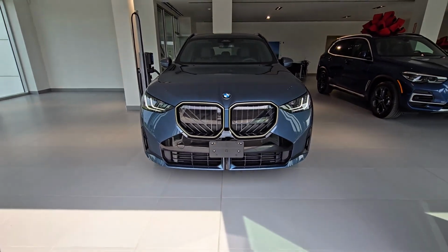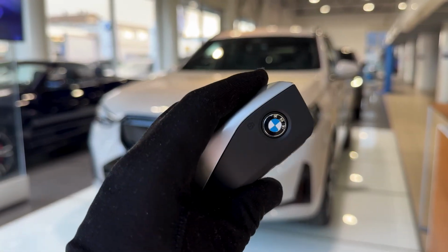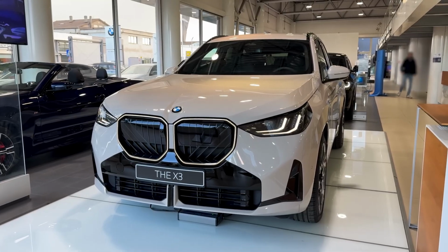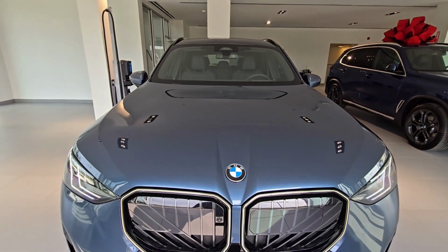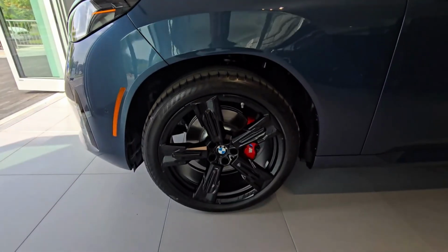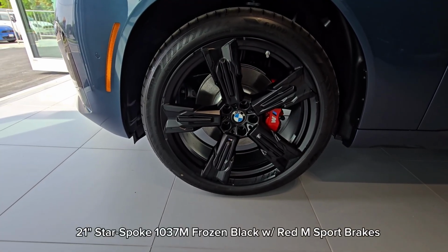2025 BMW X3 Review, the most complete X3 yet with a few modern trade-offs. The BMW X3 has long been the backbone of BMW's global SUV lineup, a go-to for drivers who want something more engaging than the average compact luxury SUV. For 2025, BMW isn't just refreshing the X3, it's rewriting the script.